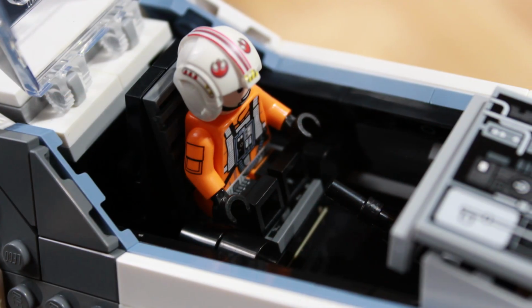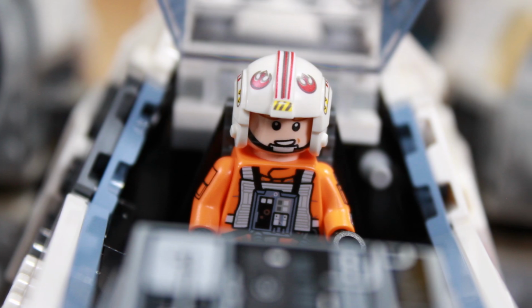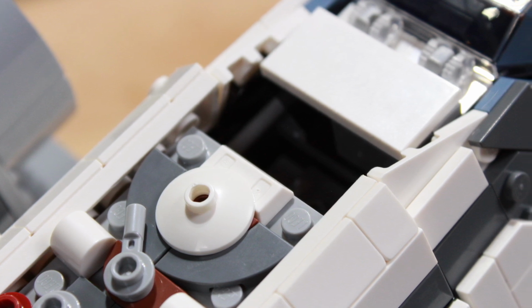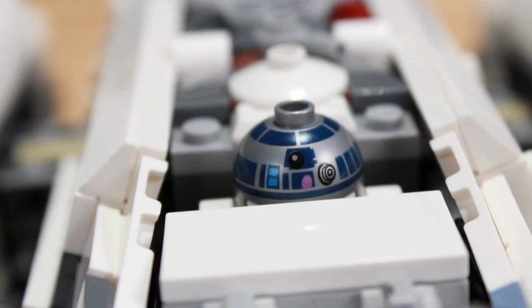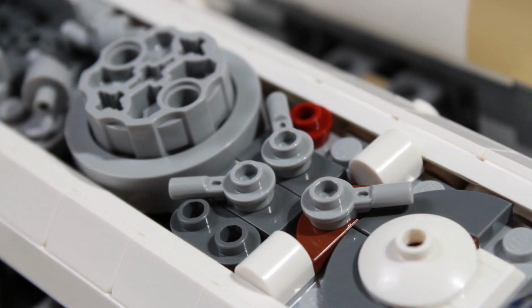But you also have a two-tone seat that actually reclines and moves forward. Or not moves forward, but it does recline and goes right back up. So he can be low-riding in this thing. And moving on from the cockpit, you have a very sleek design going from the front to the back, which I think is a really nice touch. You have a droid port for R2-D2. Tons of little variation details like pipes and other things sticking out of the top.